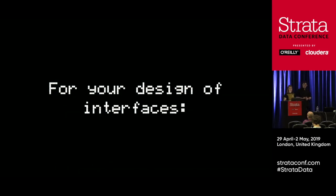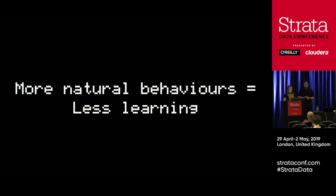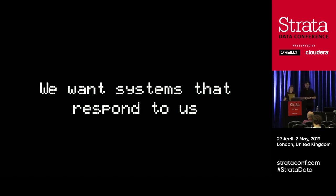The second group of lessons are on the interface design side. Interfaces that operate on behaviours people already know mean they have to learn less to use your system. More natural behaviours, less learning. Many sci-fi interfaces portray this deeper desire for systems that respond to the ways we communicate already, without having to learn a whole new set of interactions that will change as quickly as the technology does.